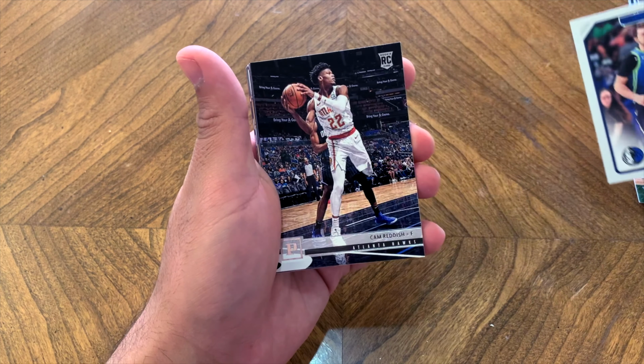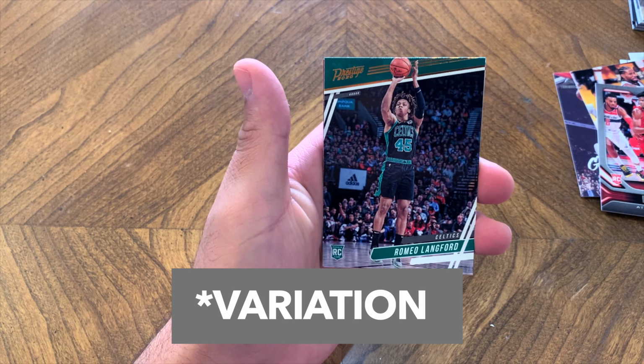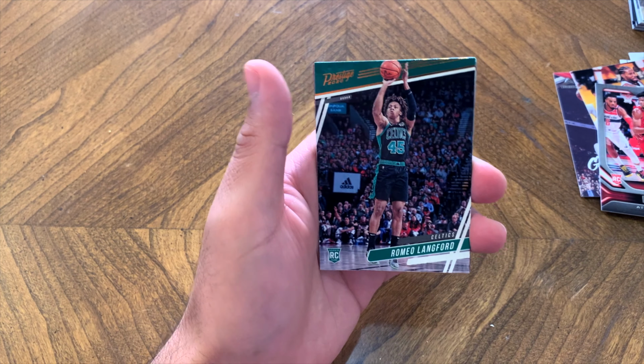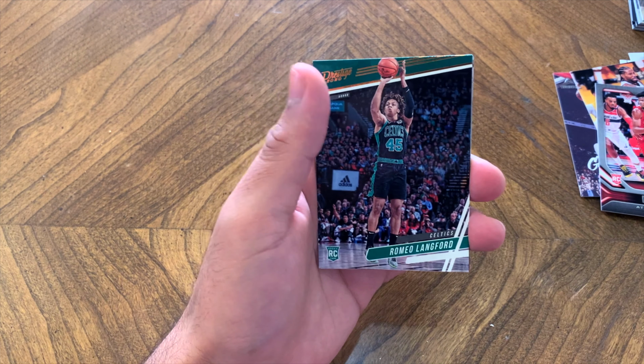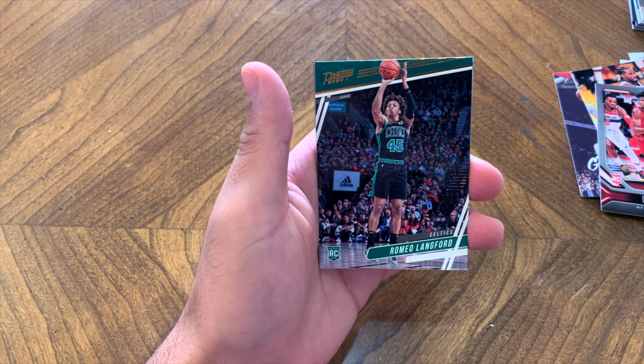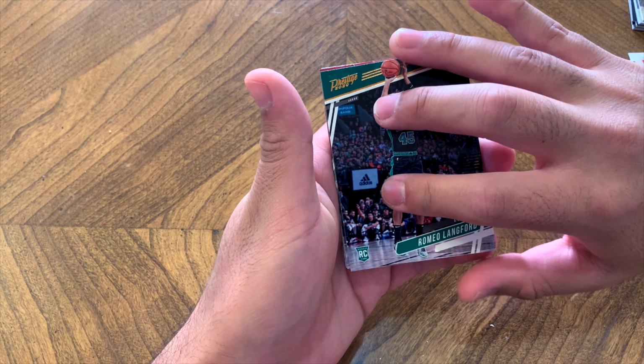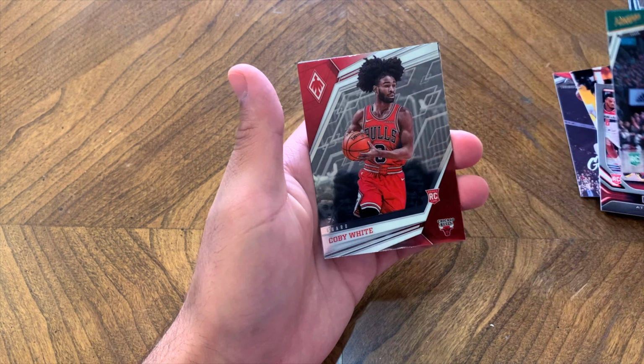Oh, Langford. So this is a Prestige, and it looks like it's an insert, because you see Prestige has the lettering in like a gold copper look. So usually it's just regular silver. So this one is a bit different. Not what we're looking for, but, and there you go. I think this is actually the rookie hit for sure.